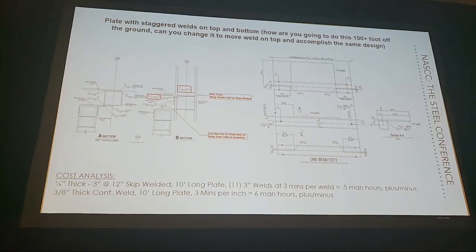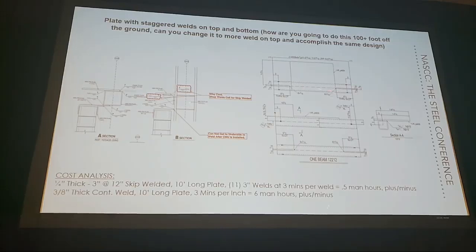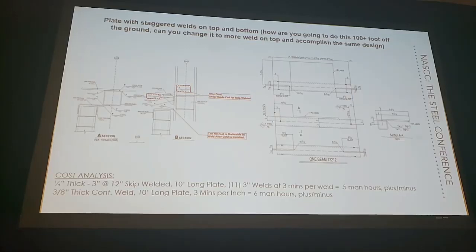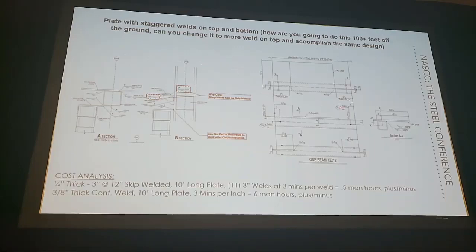So just to let you know, here's the cost analysis of putting a 10 foot, say this piece is 10 foot, and I'm gonna put 3-inch welds on 3 on 12. It's gonna take me about a half a man hour to weld that. Cost of the seam weld, about 6 man hours plus or minus, okay? So at, say about $115 a man hour, which would be the man, the boom lift, the weld machine, you go from $57.50 to $690 just for this one piece. And then, when you think about there was 25 of these, I don't have to tell you the math.